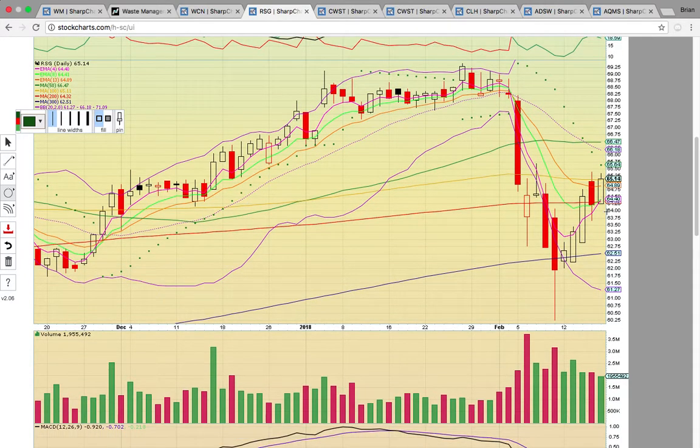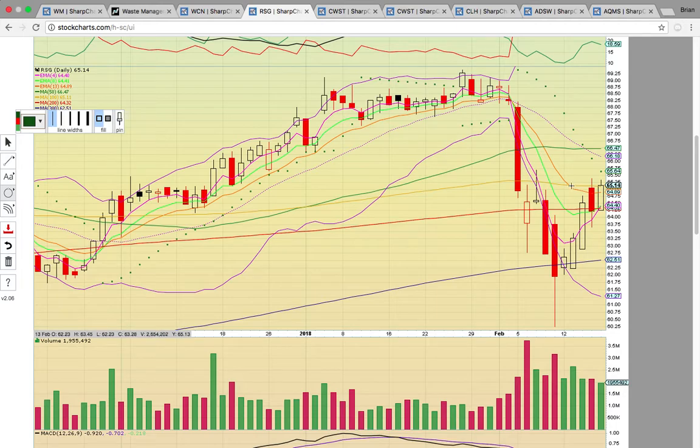It's got some work to do here on the chart. It did close above the gold line, which is the 100-day simple moving average at 65.11. So you want to see RSG stay above 65 if you're a bull, and then the next target will be the middle Bollinger Band, the dotted purple line, and the green line, which is the 50-day simple moving average. If it can close above 66.50, that's going to be your signal that a possible new uptrend is beginning.